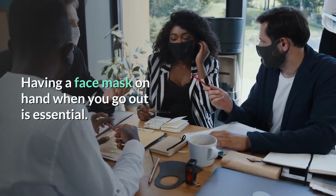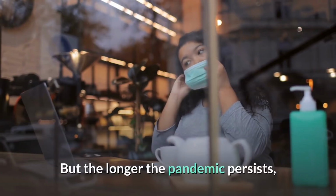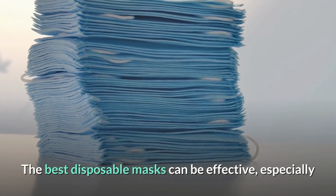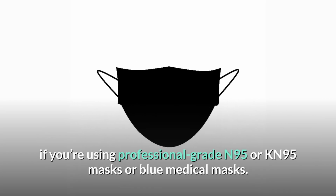Having a face mask on hand when you go out is essential. But the longer the pandemic persists, the more you may want to consider investing in a longer-term mask. The best disposable masks can be effective, especially if you're using professional-grade N95 or KN95 masks or blue medical masks.